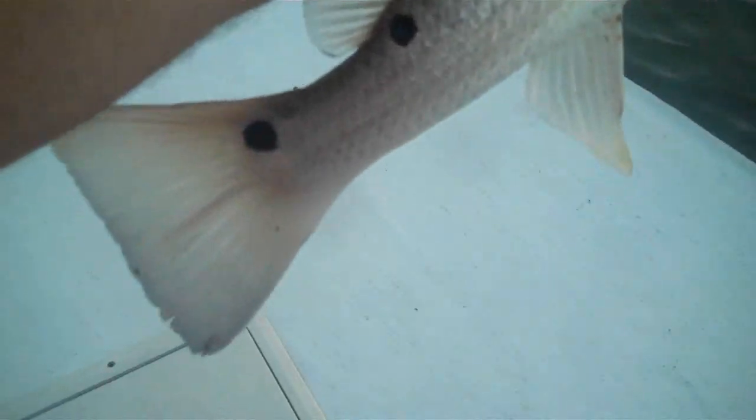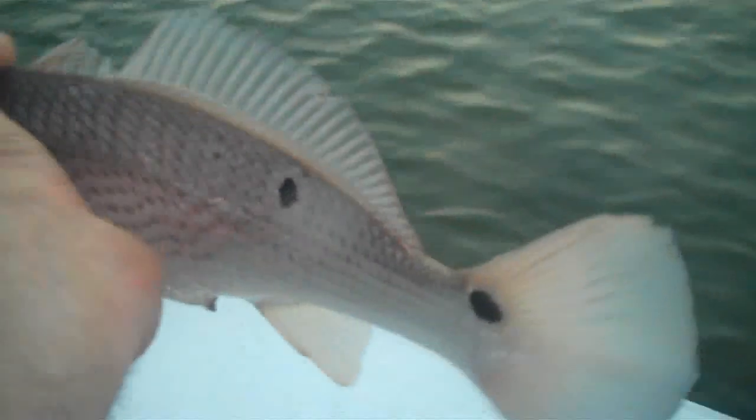Little redfish. Three spots one side, two spots the other side. Another red. About the same size as the first one. One spot, one spot. Pretty clear fish.